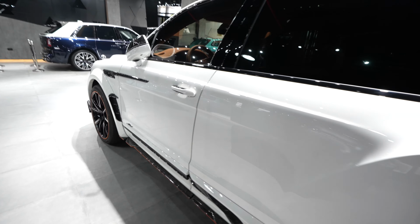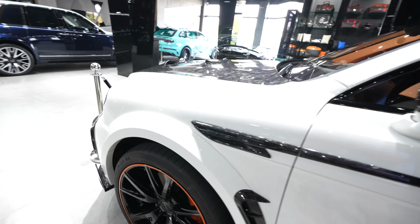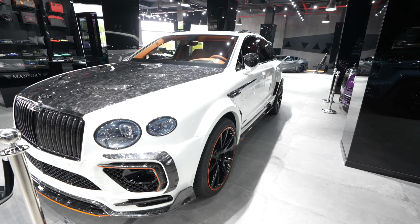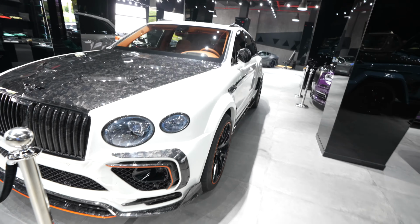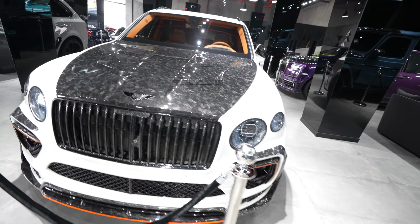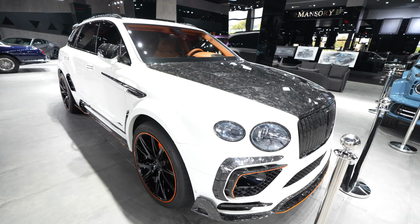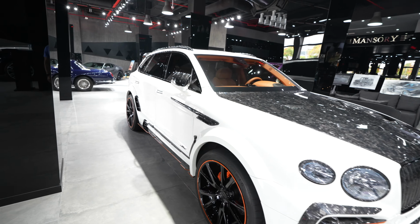I used to not like the Bentaygas, but the thing with this modified one, obviously, is that it just has such a more manlier presence than your typical standard Bentayga. You know, of course, this one is way more expensive than a standard one, but I definitely like this car. So that's one thing about Mansory, is they use the absolute most precious materials, which in this case is tons and tons of carbon fiber. And again, certain stuff that you can have done here, like your interior and your exhaust.